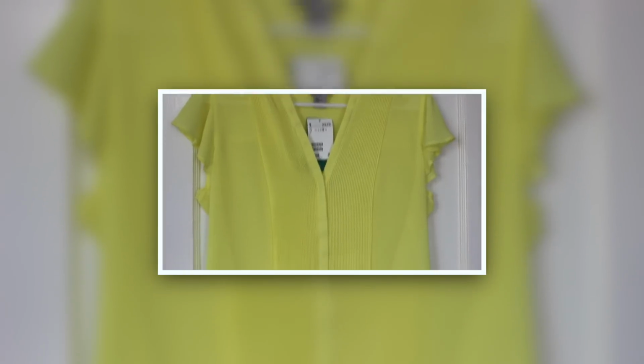So I'm going to show you again how I'm going to pair it with more simple items to bring it down a little bit, tone it down, subdue it just a little so you don't feel too bright and overwhelming at the office place. But I think that this will be a really fun one to incorporate for the summer.